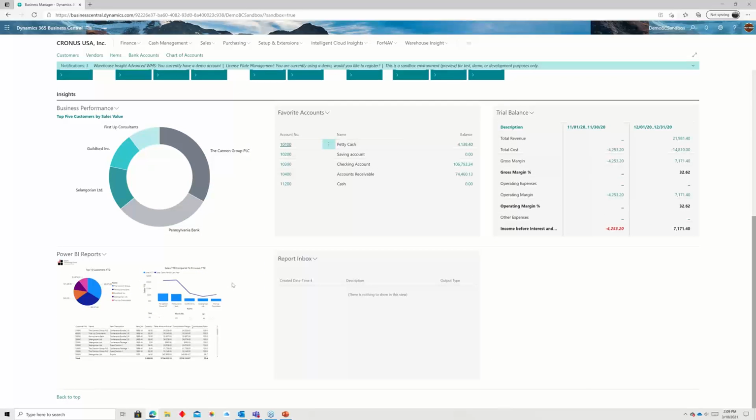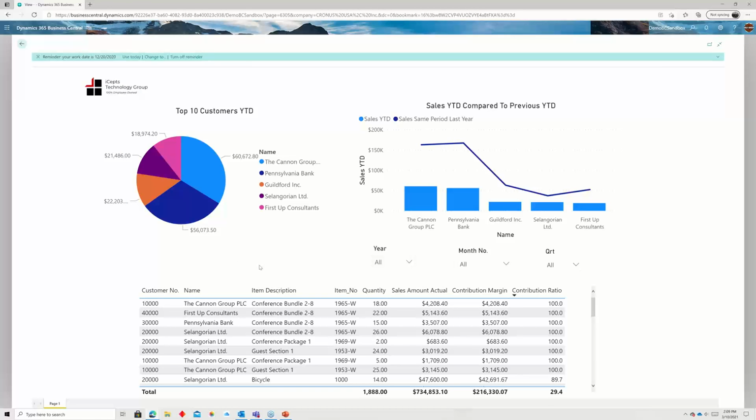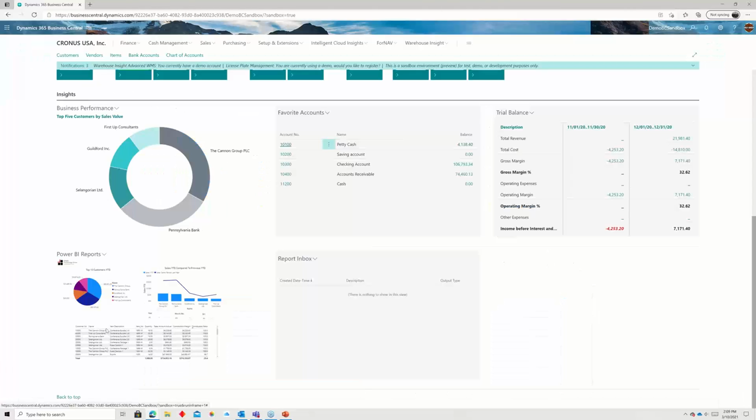There we go. So as you can see, we can connect Power BI in Business Central directly to a role center, where everything that we've built out in those reports can be put in the role center, and then you can expand it directly from the role center and work within it, Power BI, directly in Business Central. So you don't need to jump back and forth to do different reporting. Everything is right there at your fingertips.